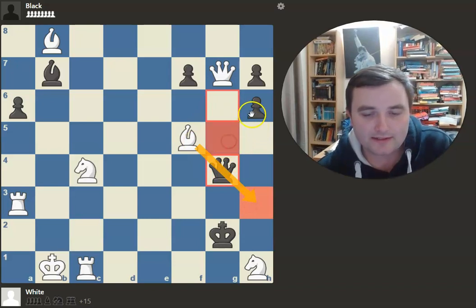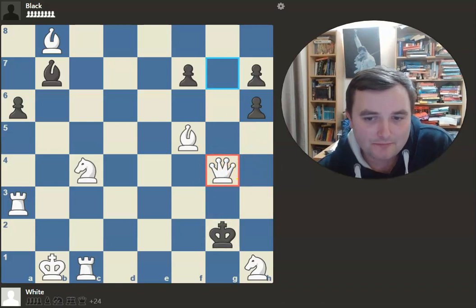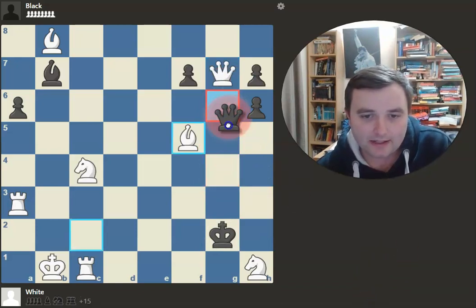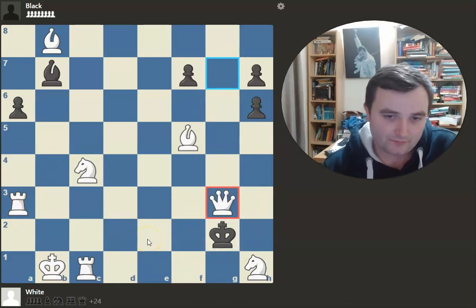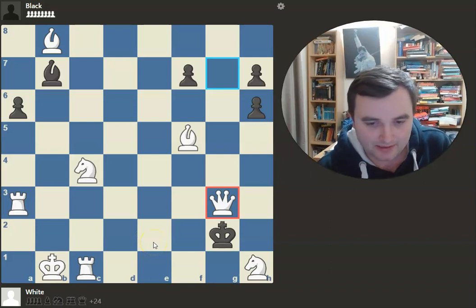Well, now this queen is no longer being defended by this pawn. We could just take here, checkmate on that square. And finally, okay, let's say we come all the way here, because at least now it's defended. Well, it doesn't matter because the rook also guards that square, so we checkmate on g3 regardless. Really cool checkmate pattern there.